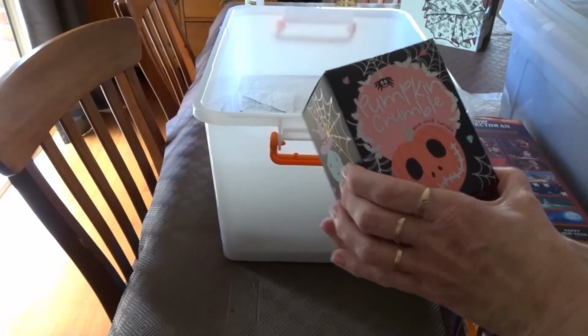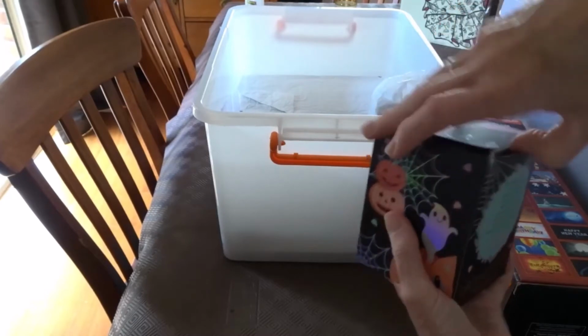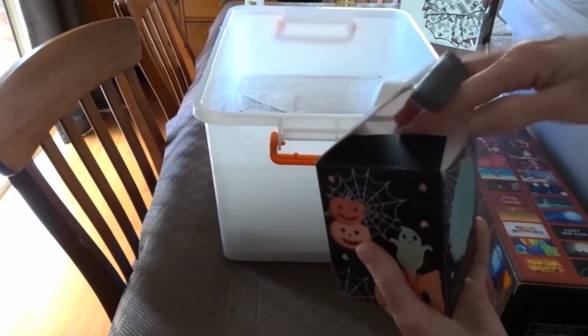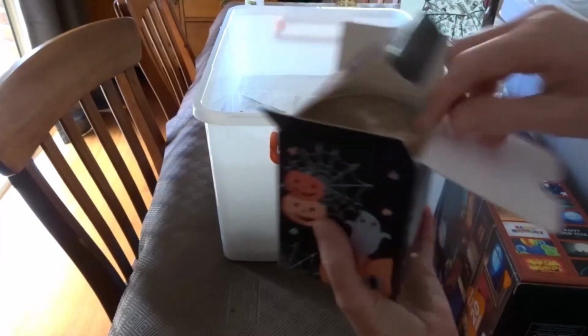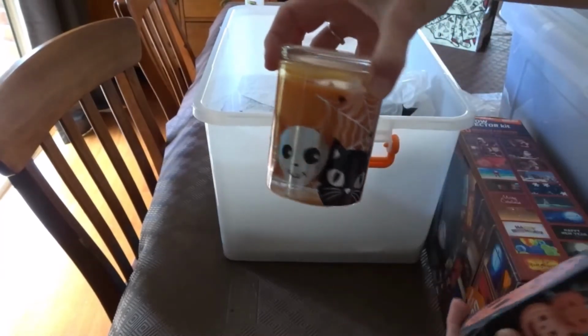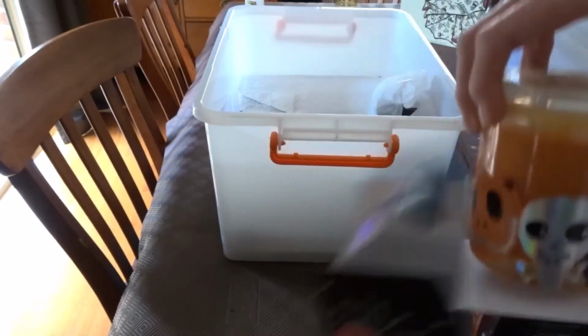Pumpkin crumble. That's a candle with a scent in it. Again, one of my daughter's purchases. Oh, look, there's not much point me getting it out because you're not going to be able to smell it. But it's beautiful. It's got a little design on it. It does smell nice.